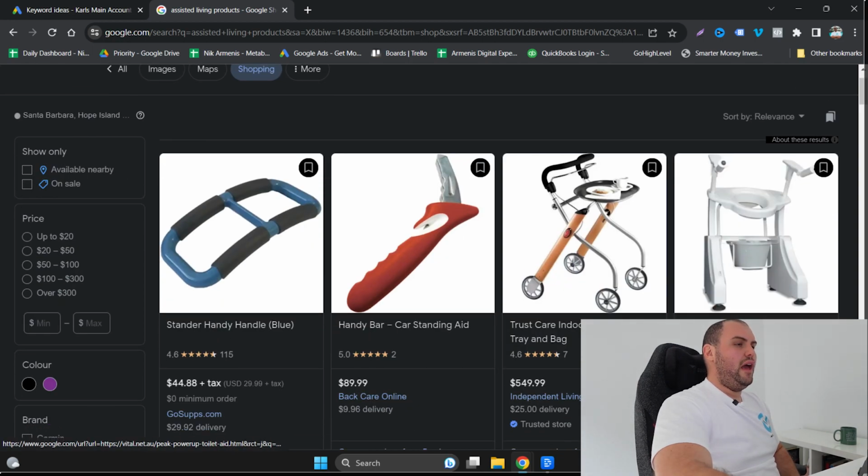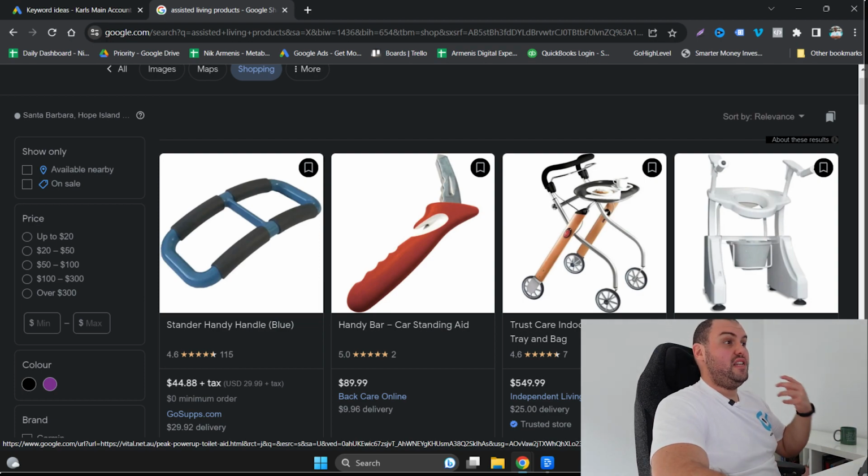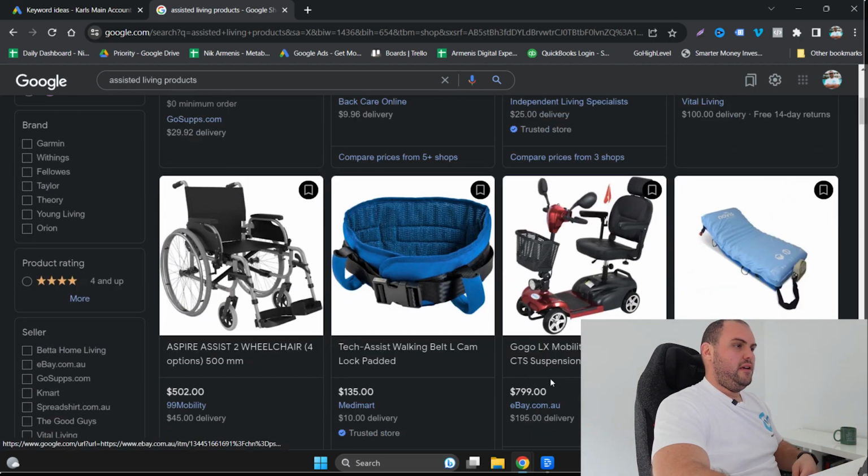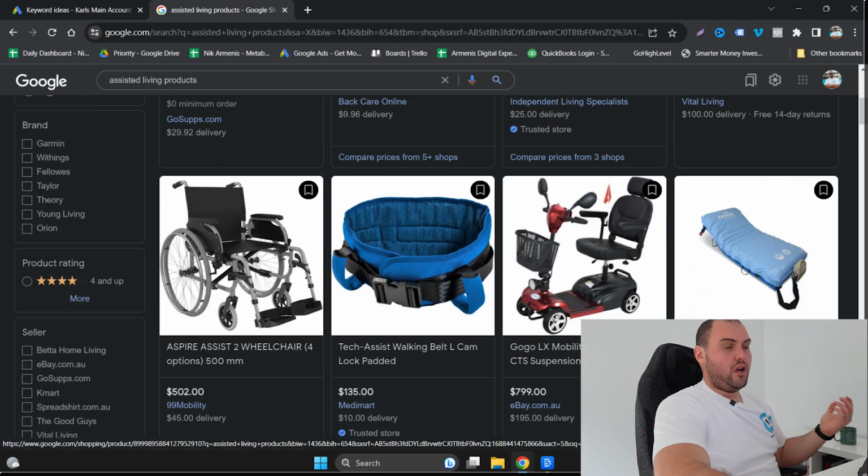So now we're getting into a category where products are very much high ticket, $4,729 for this Peak Power Up toilet aid. So this is a product that someone with disabilities would definitely need. Again, a walker here, $549. You've got mobility scooters, which could be its own category. You've even got walking belts. All of this is stuff that people with disabilities use all the time. And you'd be surprised how well a store like this could do. And the nice thing is you're actually helping people in need as well. And as I've said before, it's a product that's a need, not a want.